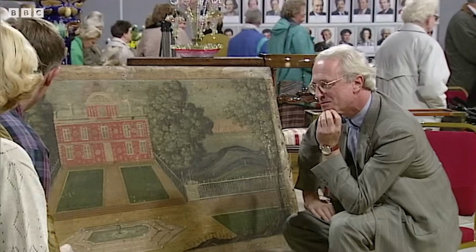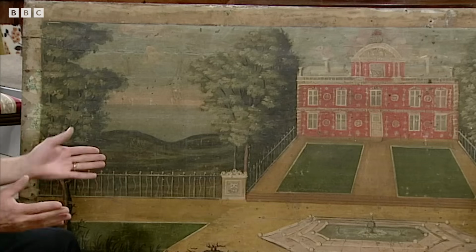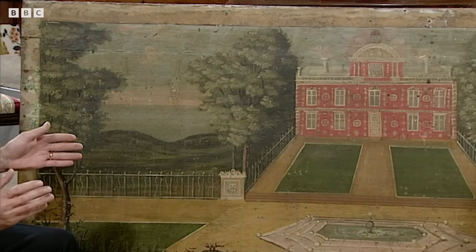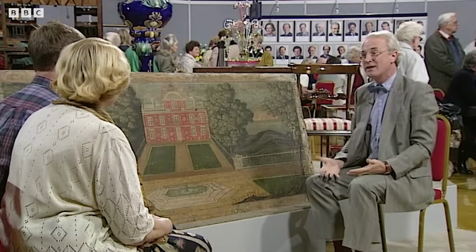Wonderful. Well, it's just one that, to me and my mother, we think that this is out of position compared with the landscape, which looks quite normal. And it seems to me as though they've put the landscape in, and then as an afterthought, they've put the building.